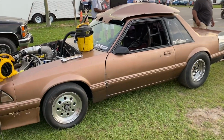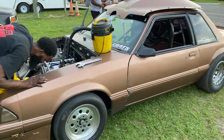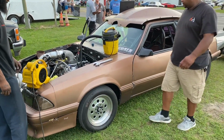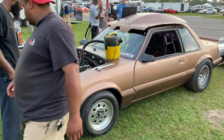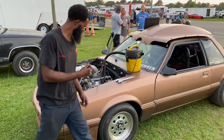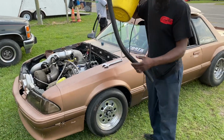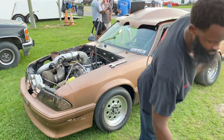So we got a few minutes here to get everything squared away on the car, and then we're going to be done. This is one of our things, man. I mean, this takes a whole team of people to do this. It's just really hard to maintain this stuff in between rounds. So it's tough. So we're ready to go. We just gotta tie down the front end, and then we're gonna be set.